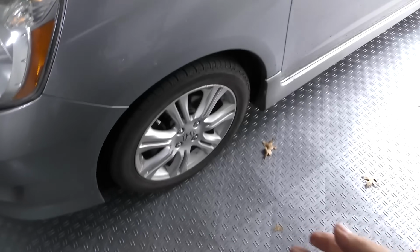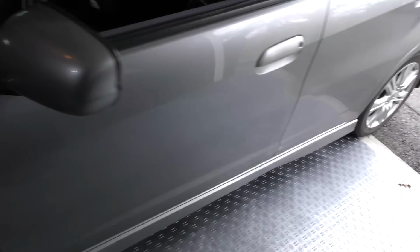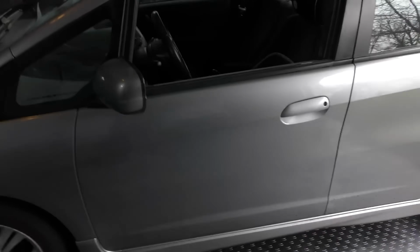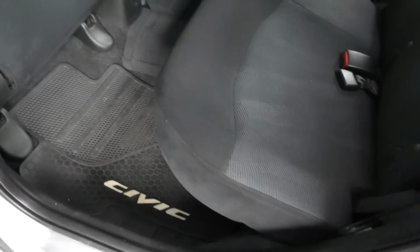Front-wheel drive, so you put snow tires on in winter, even around here, you're not going to get stuck in the snow. They're light enough that, hey, they get good gas mileage, but they still got a reasonable amount of space. I mean, check it out. Look, here's the back seat. Look at all this room.